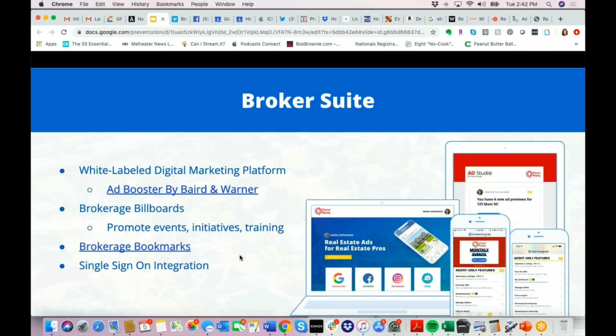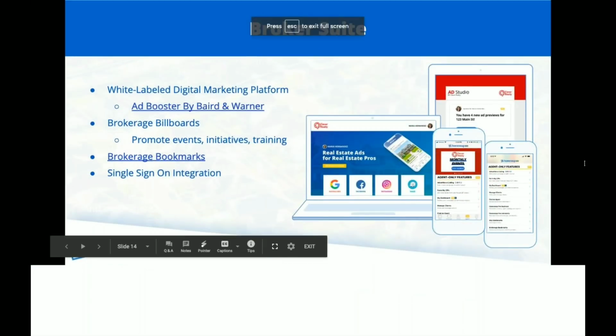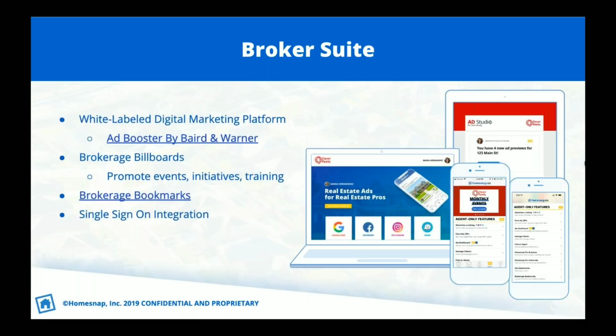And last but not least, the brokerage billboards also allow us to create a single sign-on integration into your own agent tools. So on the brokerage end, when your agents sign into your tools, they will also be able to access all of their Homesnap, because we can add a widget or links that allow them to directly sign in to their accounts from your own portals. So it's a symbiotic relationship.